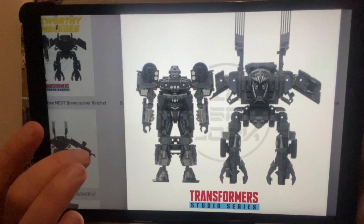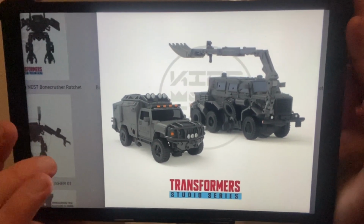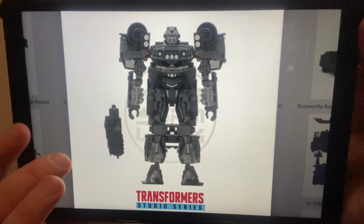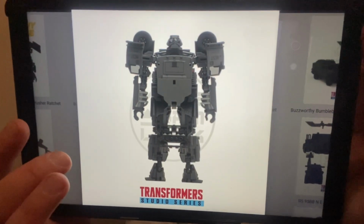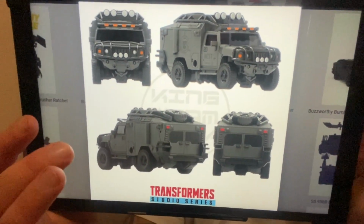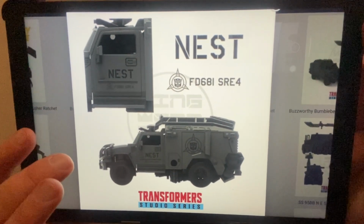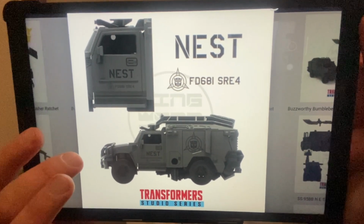These are the two figures that have already had previous Studio Series releases. However, this time they are redecoing them, a bit like the Bumblebee figure that they did with the Nest. They've gone with the dark colours and the lovely silver, and to be fair, the colour scheme really works. It really worked on the Bumblebee, and I can see it working on these figures now. Does that mean they're probably going to do them all? Who knows? Hopefully not all of them, because I think the novelty will wear off if they do too many of them.